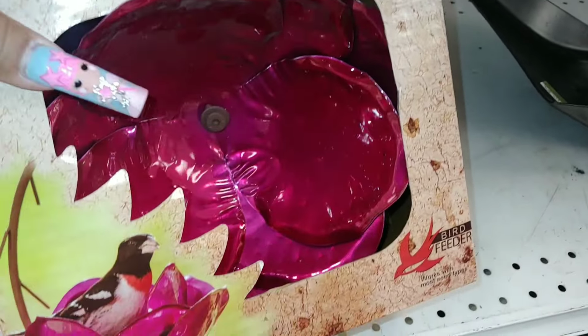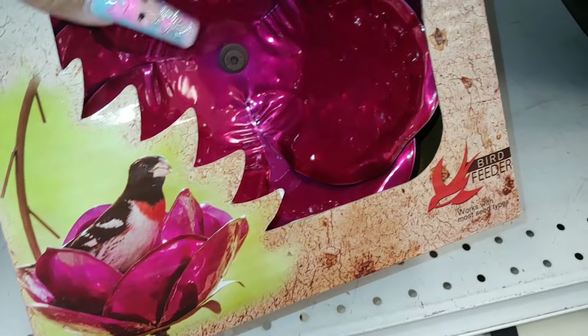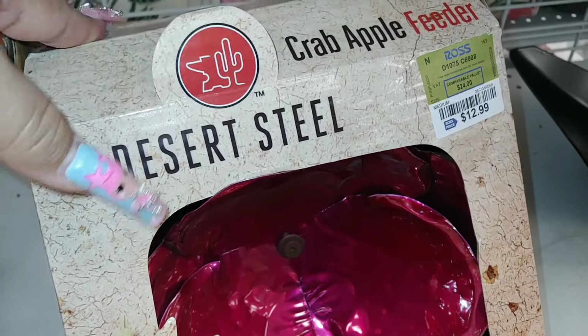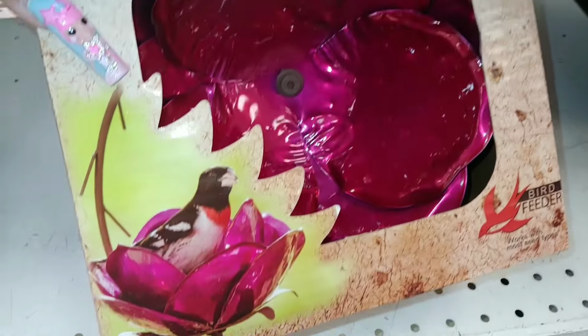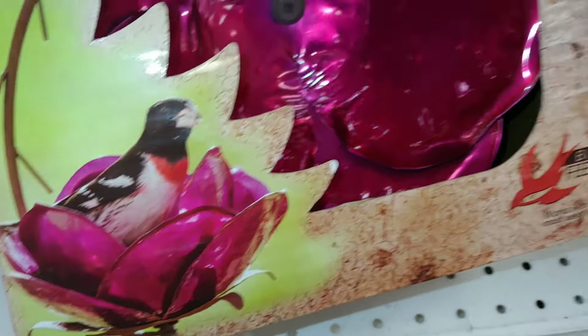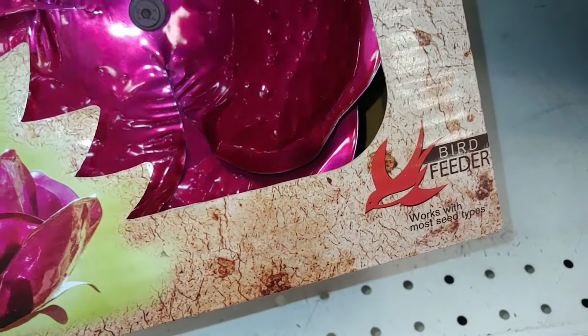Look at this bird feeder. That is so cute. It's a bright fuchsia pink color metal. It says desert steel crab apple feeder for $13. That's what it's gonna look like. Oh, my little birdies that I have. Works with most seed types.